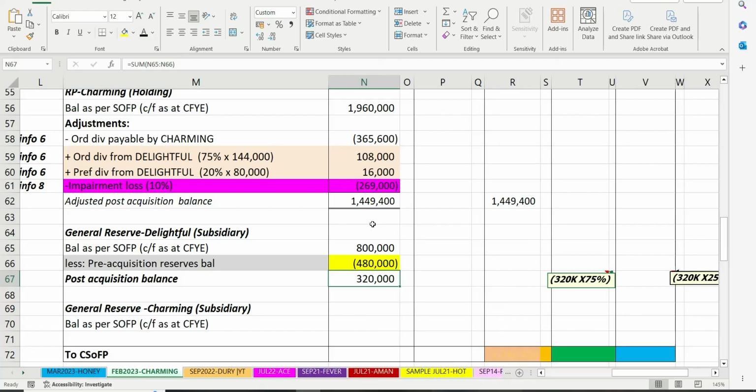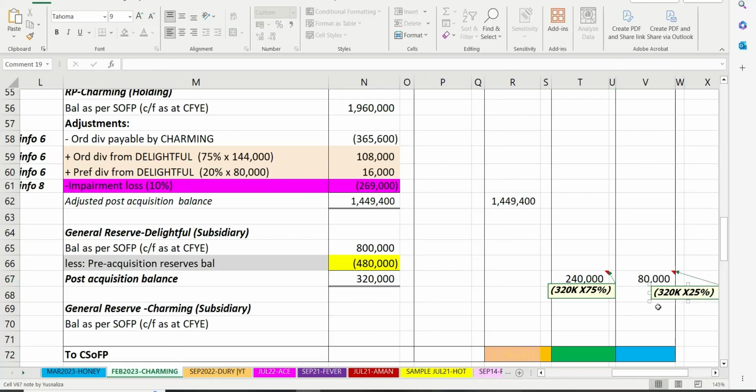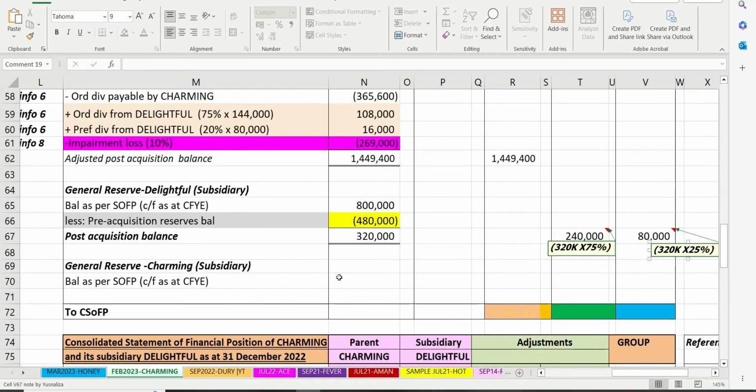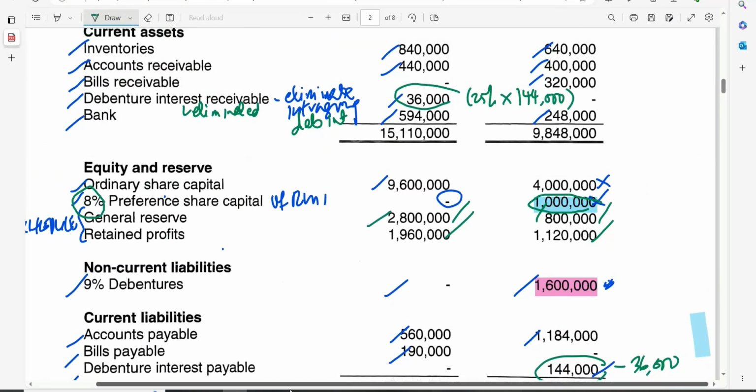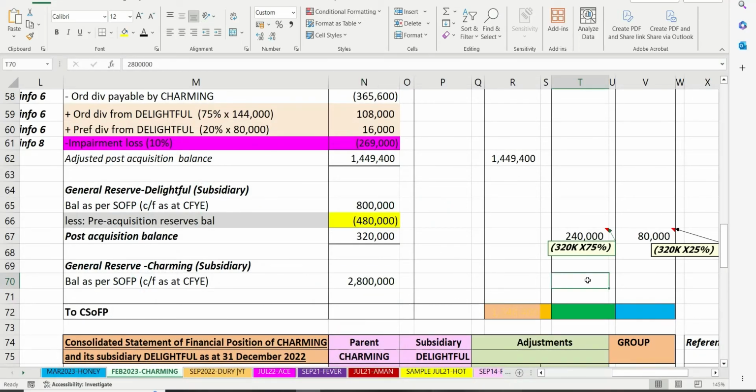So it was not used for whatever bonus issue. So this is just the amount that you need to go and share. Give it to the parent. The one given to the parent would be group for the group is 240, 320 times 70%. And another one is 80,000, which is 320 times 25%. Then for the general reserve of the parent company, the total was 2.8, given in the question, and that would be included under the group general reserve column.